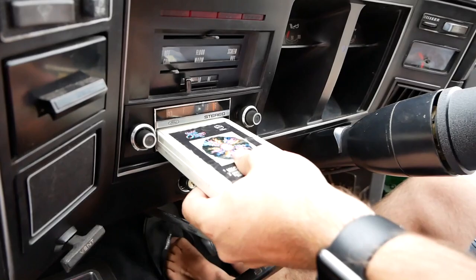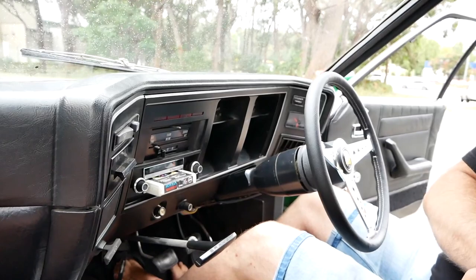Classic 8-track. Was that like an optional extra at the time? It was. It was the only option they bought on the car.